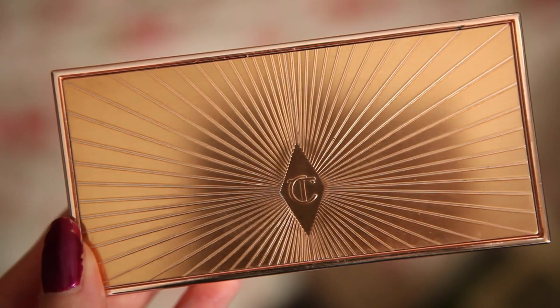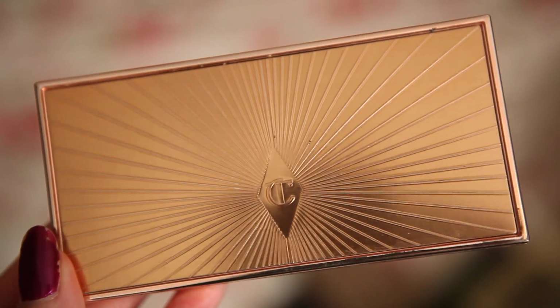On to bronzing and highlighting sets. The first one is the Charlotte Tilbury Bronze and Glow. Very beautiful. This is £49. I actually got this for Yanin's birthday, so see, it doesn't have to be a Christmas gift. This can be a really good gift for someone.